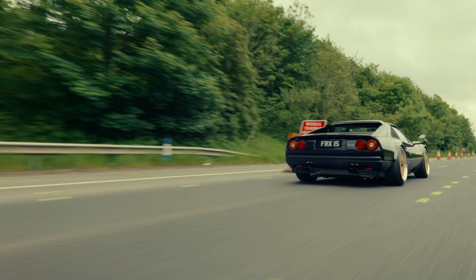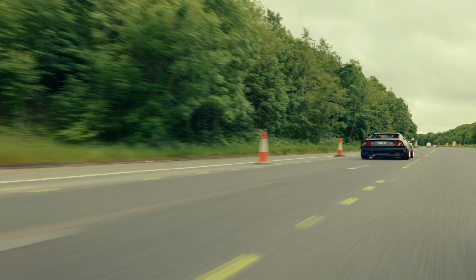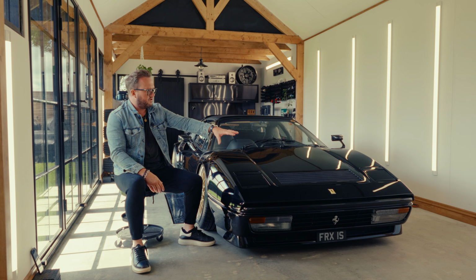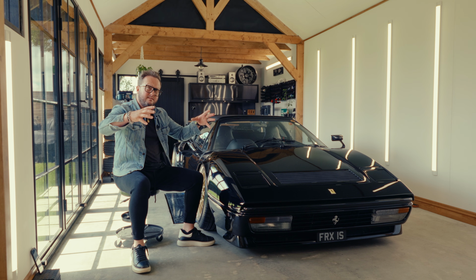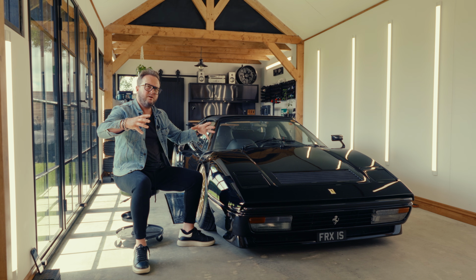You take it to shows and everyone goes, yeah, it's all right. But you don't actually know the state it was in. The front was all crunched. This was all smashed to bits, all fiberglass. The back end was just crunched. Someone had cut some slits into the rear wings to make it like a 288 GTO, but man-made slits, not very good. So they needed welding up. You open the boot, you could just see the ground.